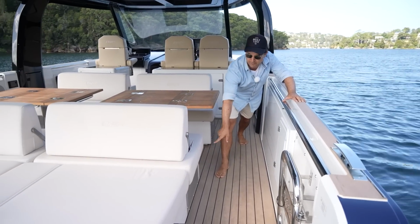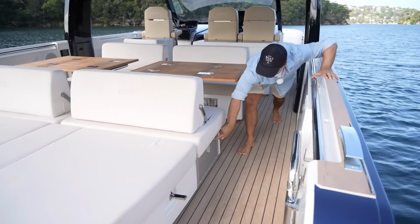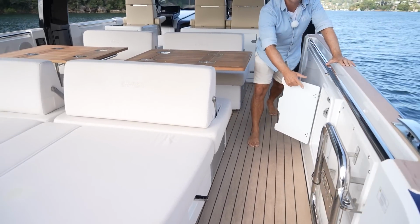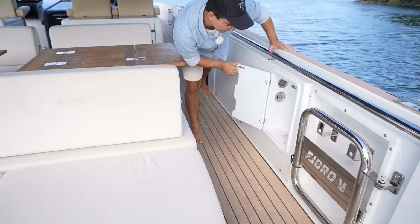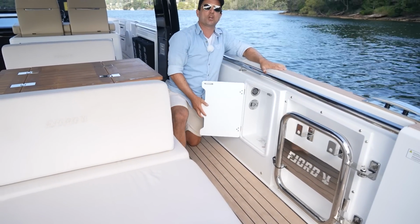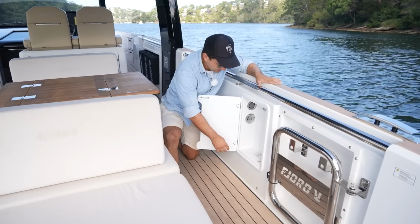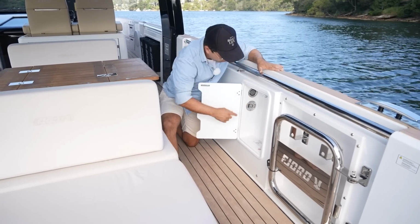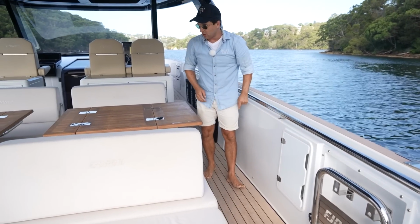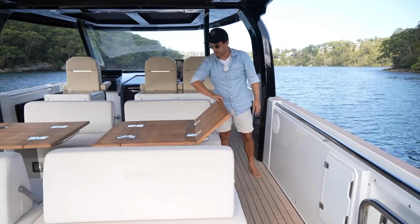One of many fridges, so this is a bit of a theme. We're going to keep seeing this as we get moving. Opening up through here, this is diesel in. I believe we've got two tanks on this one, two tanks of 450 litres each, diesel. We're running the Yanmar 370s. You've got many options. We covered that in the test drive, and the water in breather here as well. That's kind of good. If you had any spills, at least they're going to stay on board and not go into the water like some boats.